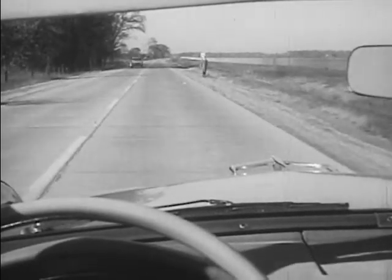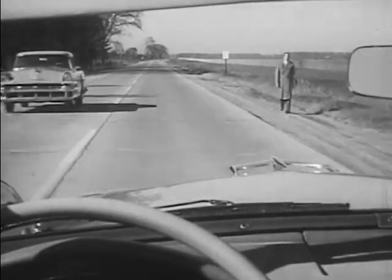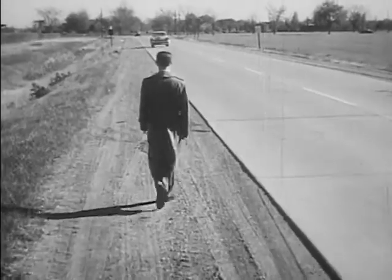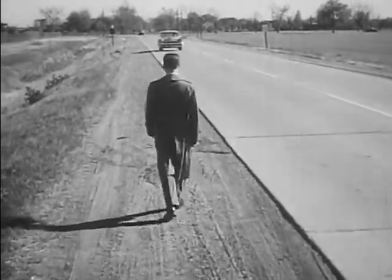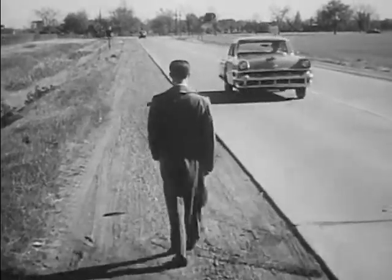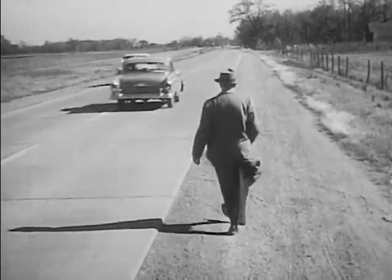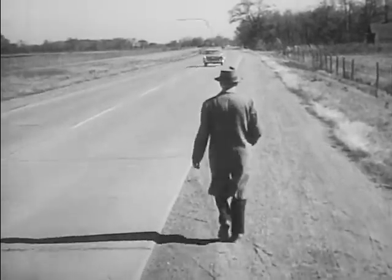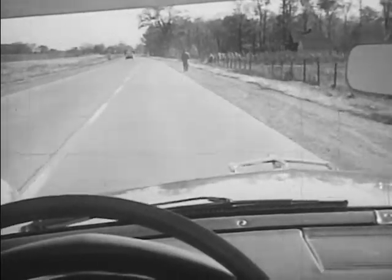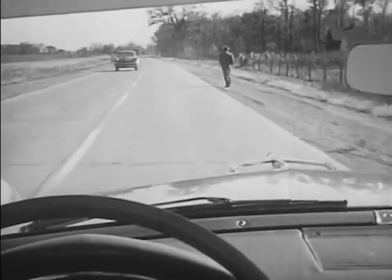Country driving is faster. Consequently, you can't stop as quickly, and you're by a pedestrian almost before you know it. It's smart for a pedestrian to walk against traffic, so he can see approaching cars on his side of the road. On the other side of the road, he can't see the cars till they're passed. Not all pedestrians do the smart thing, so it pays to drive more cautiously here.